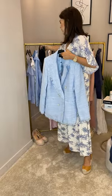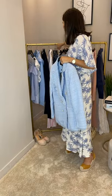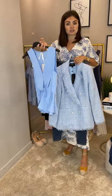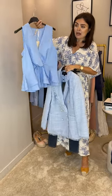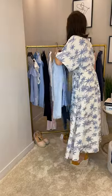Style it for now with your navy. Have that lovely classic combination, or make a shape with a lovely mom jean. Or you could do it with your lighter tones as well. Even a lovely lighter wash denim is just a real classic with that. And then underneath, really simple, a nice little body, a t-shirt to dress it down, or a beautiful little dressier top underneath. This is another beautiful little piece. Again, gorgeous double layer detailing, lovely peplum, and a lovely V-neck as well. Really pretty under the blue and keeping it really simple, but super chic and classic.